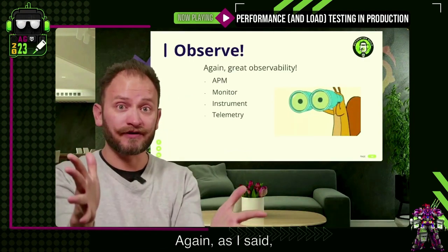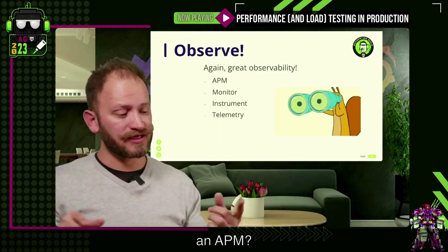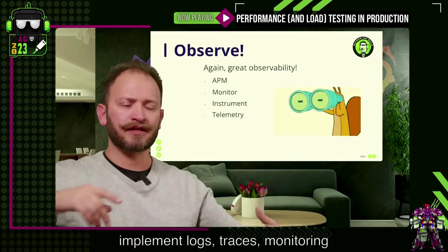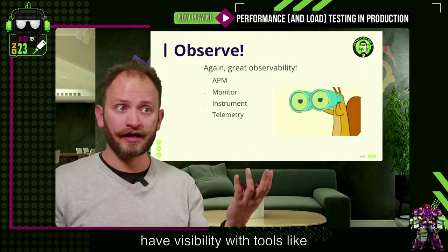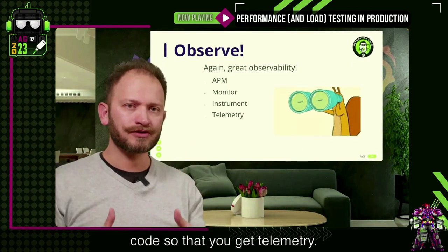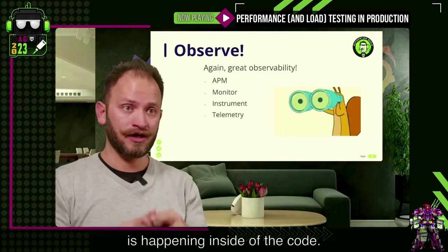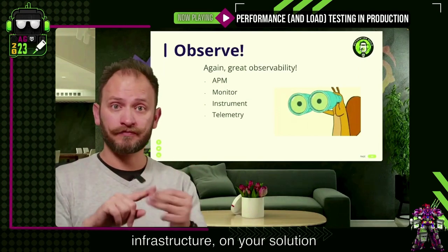So first, observe. Again, as I said, it's key. We need great observability in our system. How do we achieve this? With an APM, an application performance monitor or manager, general monitoring, not only with an APM, you can implement logs, traces, monitoring, all those good things, and have visibility with tools like, a little bit like, well, back there, Grafana. And as well, you should instrument your code so that you get telemetry. That's also a big first step. All your production should be instrumented so that you know what is happening inside of the code. Several key components, elements on your code, on your infrastructure, on your solution, everywhere.